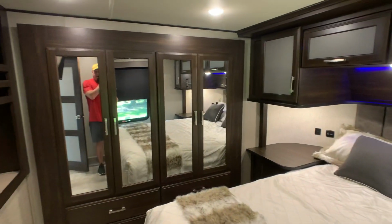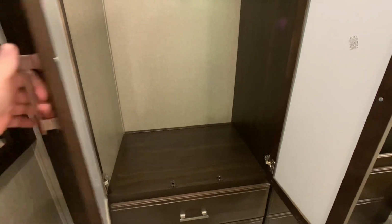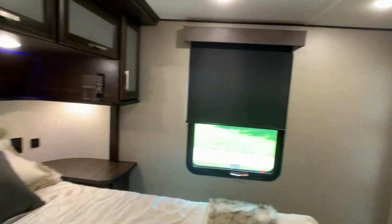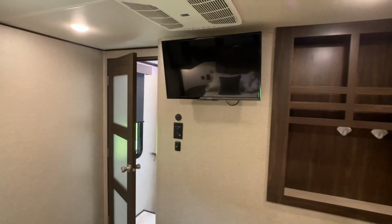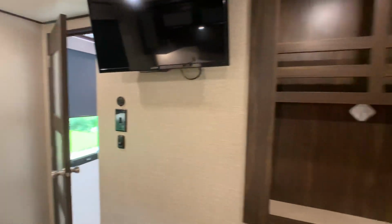It's going to be your third slide out. It's going to be a closet. Give you an idea of the depth. It's definitely 2 foot deep. Definitely nice. And here's your third TV. Okay, y'all get the idea.